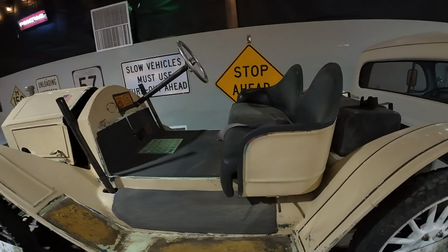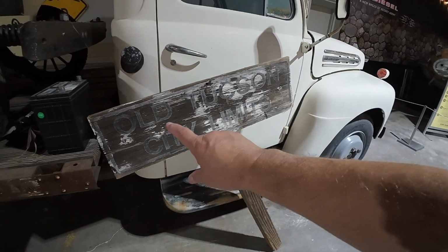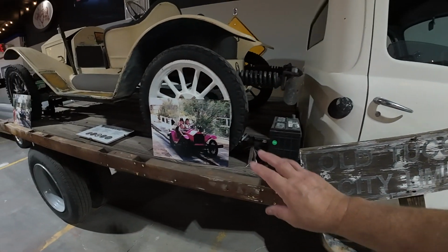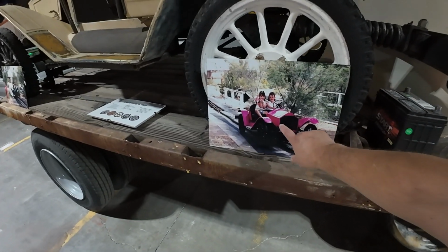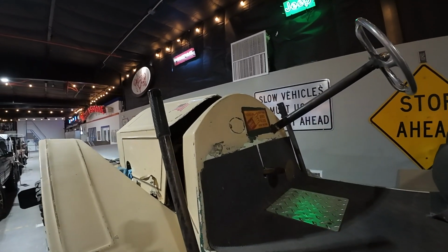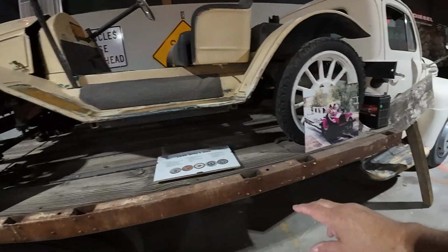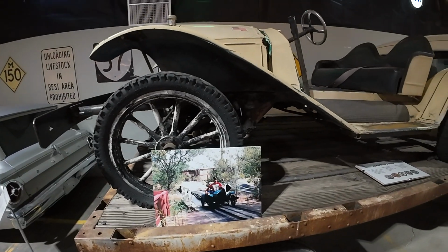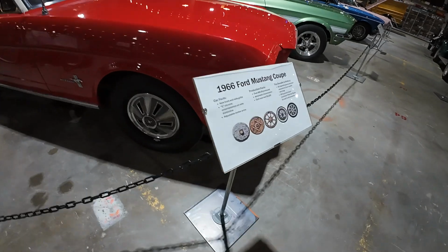I actually rode on one of these years ago, and it was one of the old Tucson. Years ago, old Tucson had a little car ride that you could get on, and then you rode around the tracks on these old cars like this. You'd sit in there and drive it along, kind of like Disneyland. They had little tracks. It kind of kept them from going too far off. Oh my goodness. What's that?